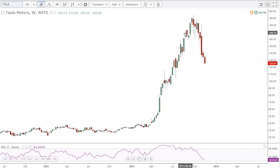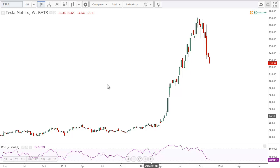The analogy that I try to use with people is that, in this scenario, Tesla sprinted 400-500%, and now it's just catching its breath, and it needs to pull back. That's what we're seeing here. What happens from here is going to be interesting, but what I'm expecting is essentially a retracement.